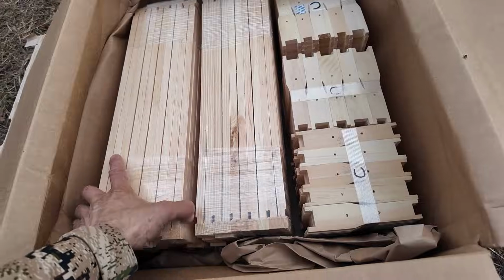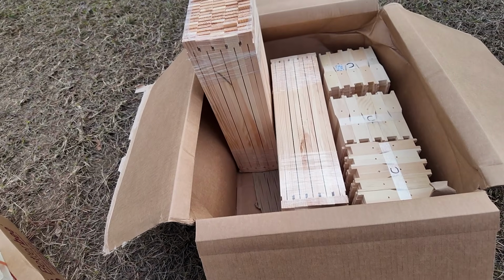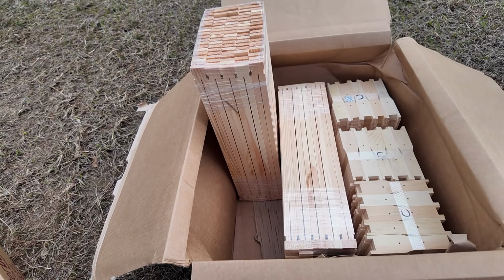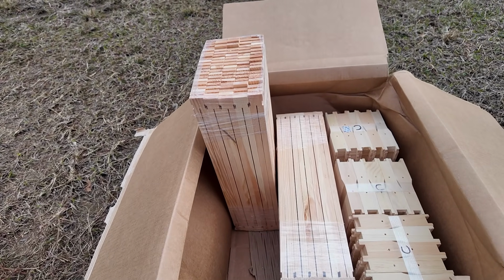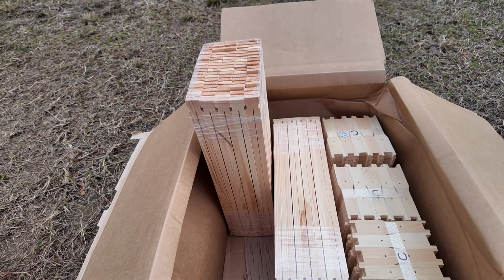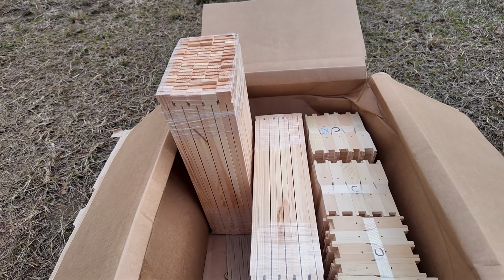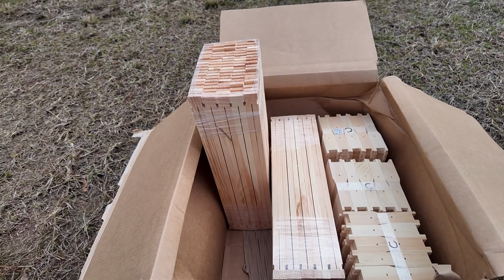We use it and sell it as chunk honey, bottled up in quart jars. We cut a chunk, put it in the jar, and fill the jar up with honey, and we sell those also. Those actually sell the best. Those have done really well for us. Those are in pretty high demand. I can tell you that right now.